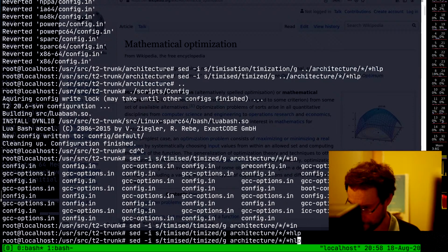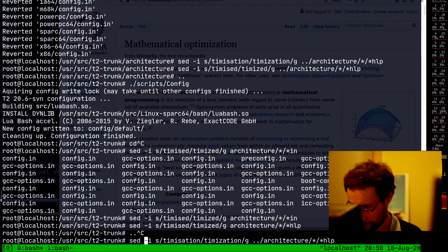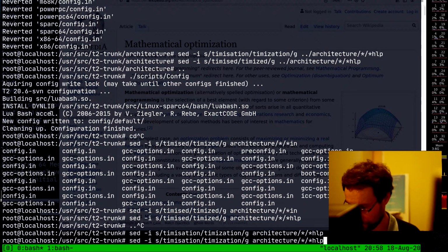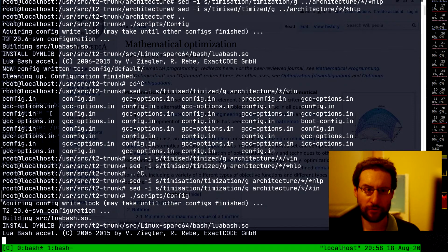Optimized in help, not really sure if we have something in the help file. What was the other sed? Optimized and that simply didn't match a file. Maybe I should watch more closely what we actually do here for error messages and codes. Anyway, that's mostly it.